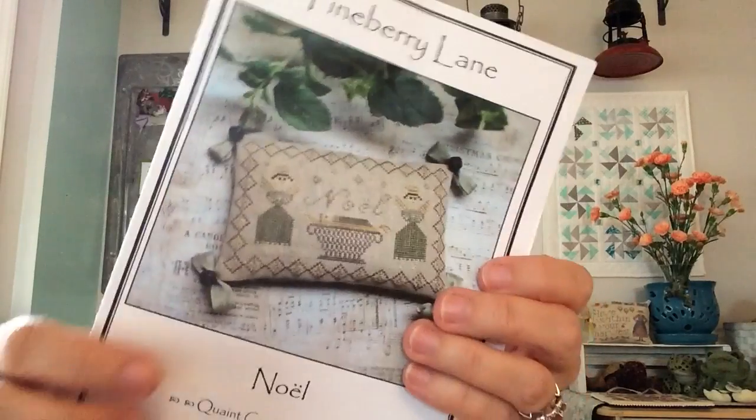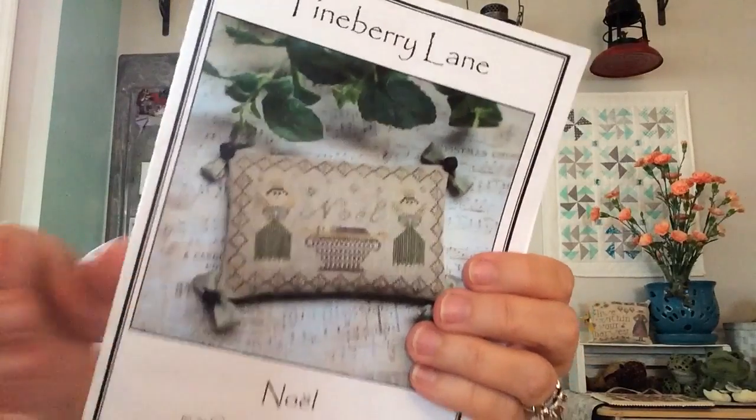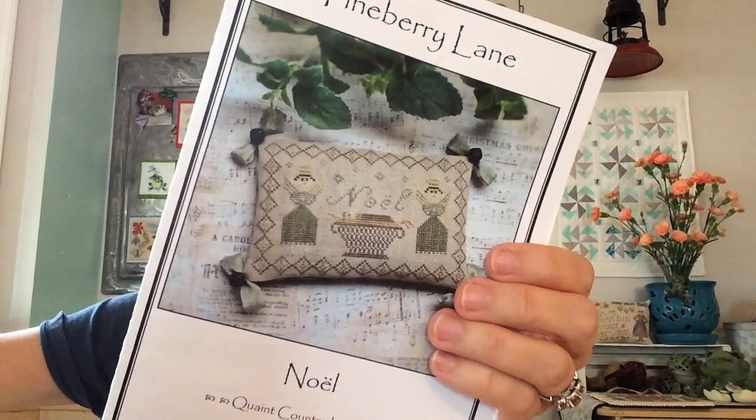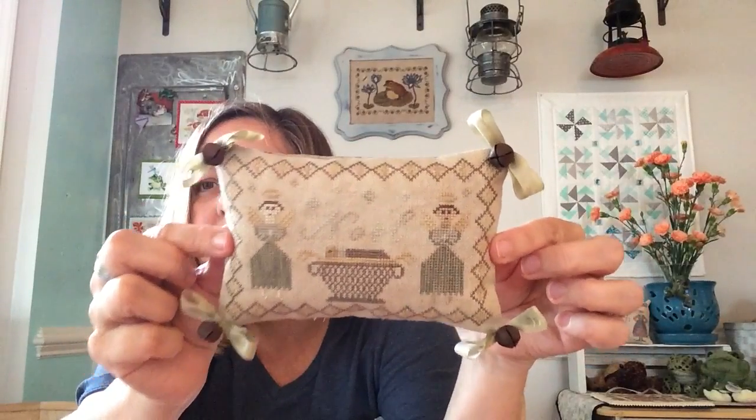I love the colors. My very favorite green now is Weeks Dye Works Kudzu. And it comes with all the little supplies to make it just like this. And here it is. So cute.